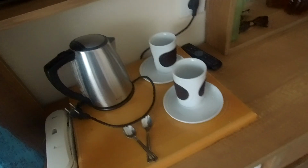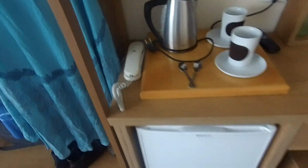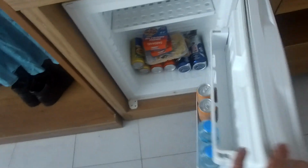We've got coat hooks here, and we've got a nice dresser here with a tea coffee station, kettle and all that. Mugs without handles. These here are the things to hold them with. You got a phone, but I don't know how to use it. The fridge wasn't on to start with, but it does come supplied.